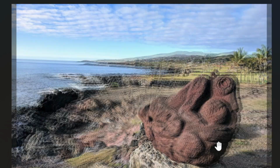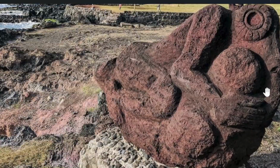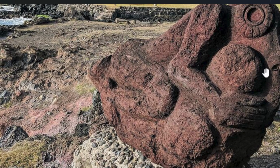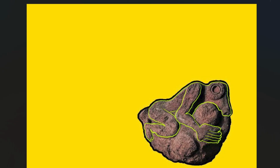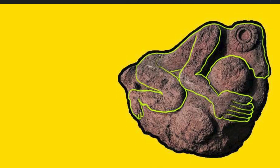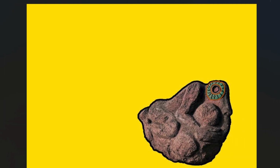Look at this one. Unbelievable. I found this, what appears to be a chakra, where I thought the head would be. Look at the hand. 1, 2, 3, 4, 5. Look at the chakra here on his head. What is that? Look at the nose.